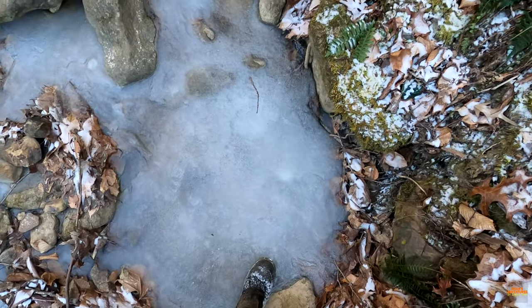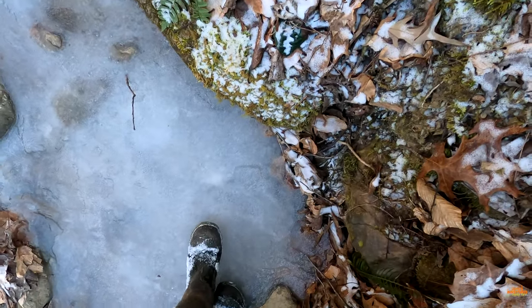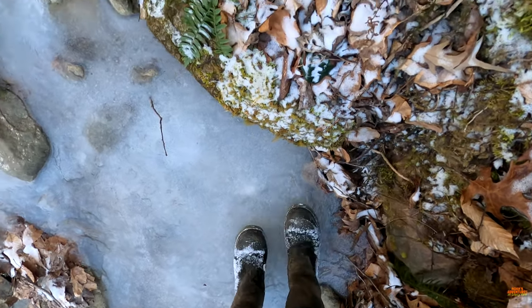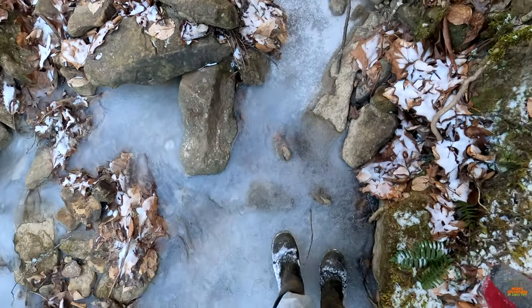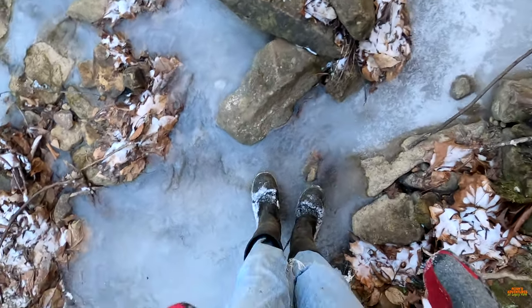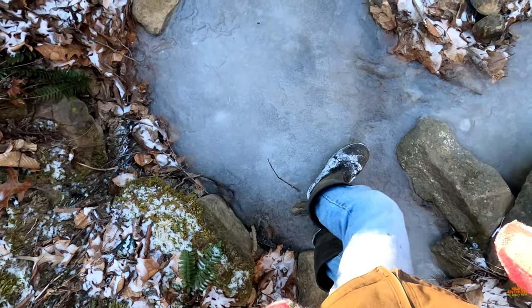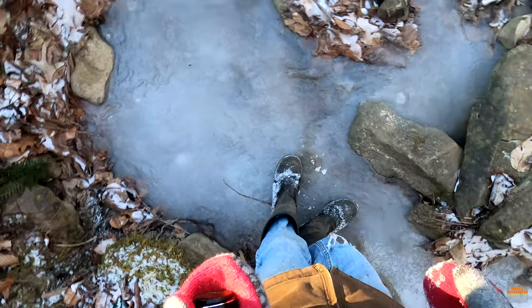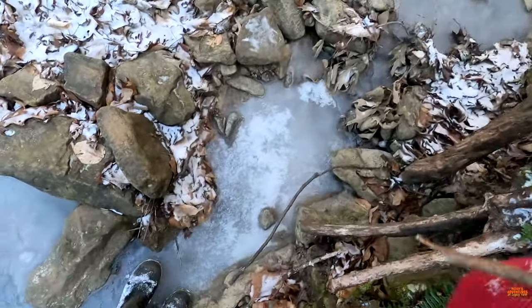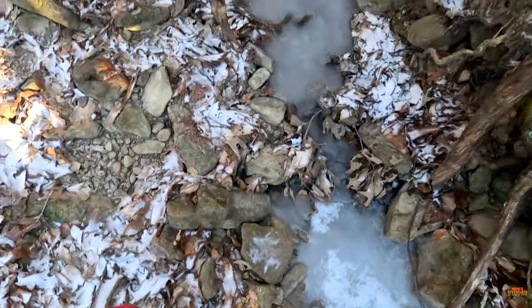I wanted to get the GoPro in case I fall through here. Hopefully not. That's thick. Nah. I won't fall. Woo! Not even cracking. Nah. Yeah, it's cracking. Where? Right behind you. Where? That's my snow for my boots, see? This is really cool.